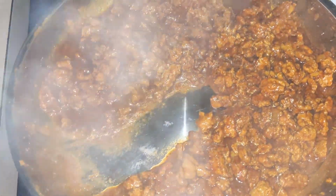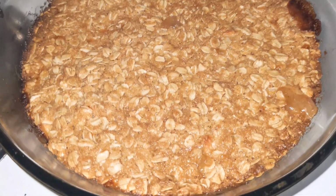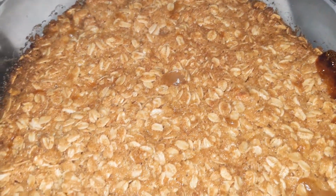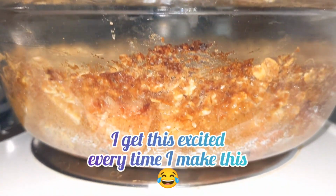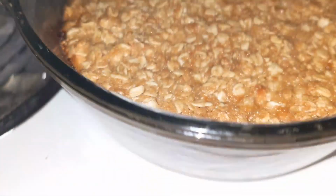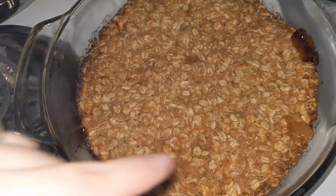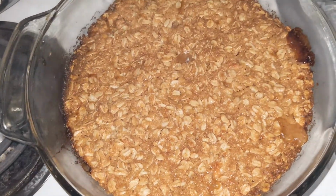Let's check on our crisp. I'm sorry. Food Network, anyone? Look at this. It's amazing. And let's see underneath. Yes. This is going to be delicious. And I just pop a lid on this. This Pyrex dish comes with a lid on top. And I pop it in the fridge and we just eat this throughout the week.